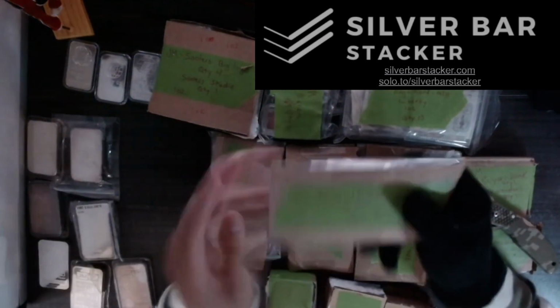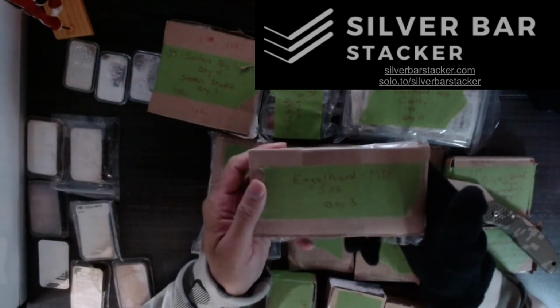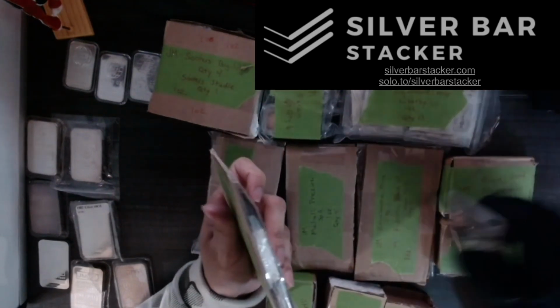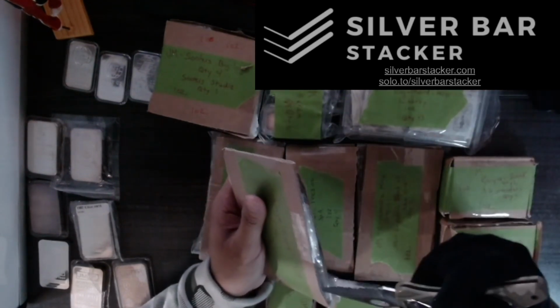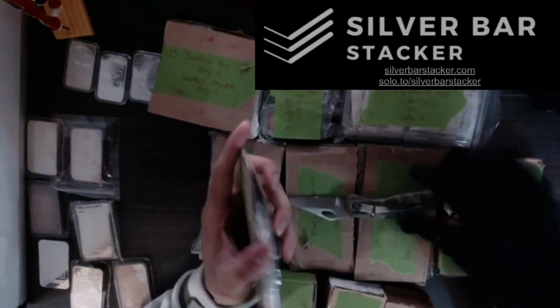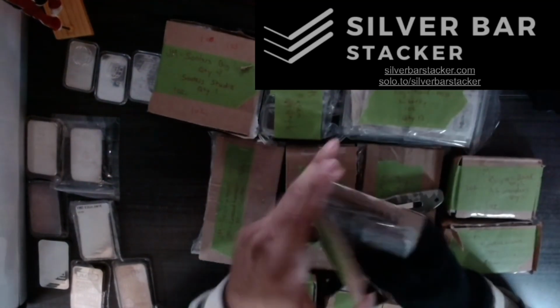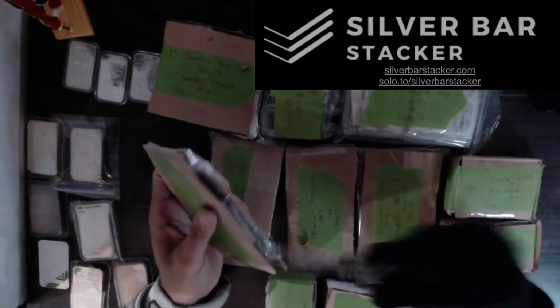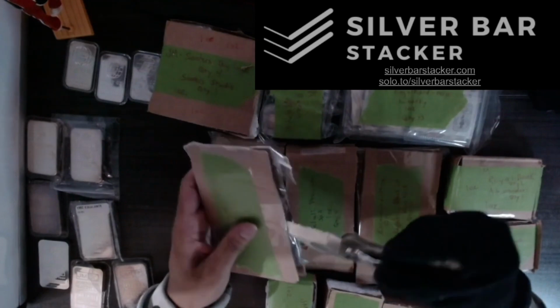Let's go ahead and see what we got over here. Engelhard MTB 5-ounce bars. So an MTB is Manfred Tordello and Brooks. You guys have seen these bars on the channel before, and these are actually Engelhards, right? And so Engelhard pressed Liberty bars, and these are not just the 1-ounce variety, but these are actually the 5-ounce variety.